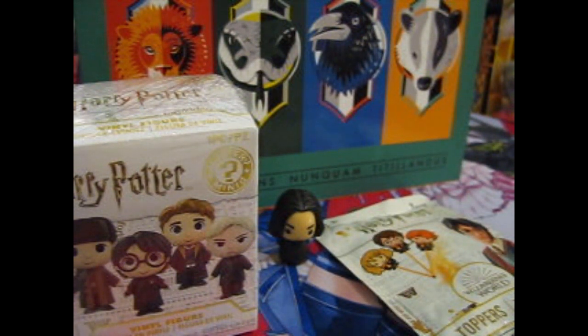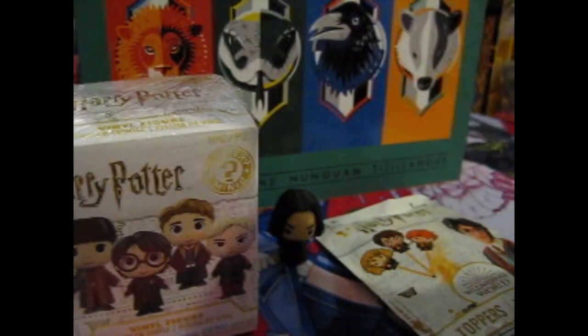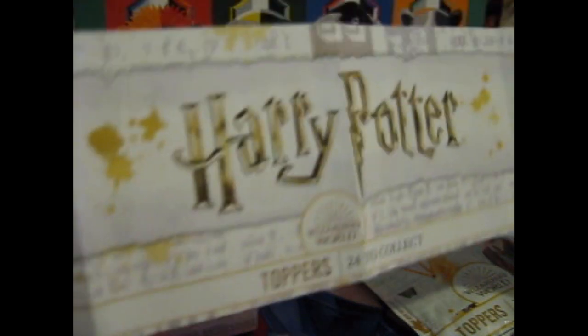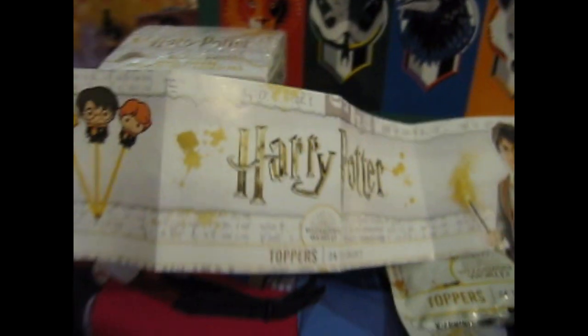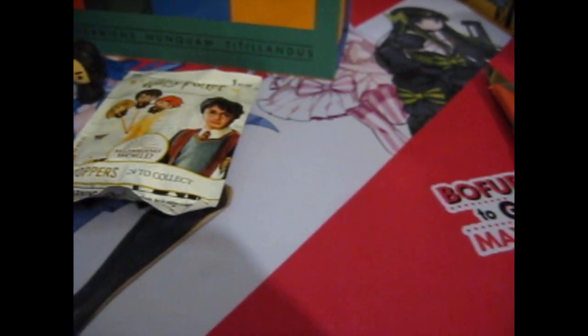And we've got the actual checklist here. I'll go in my scrapbook. This was kind of the back of it. Yay! That's that one. So next up is the box.